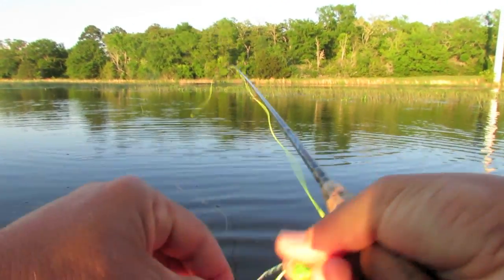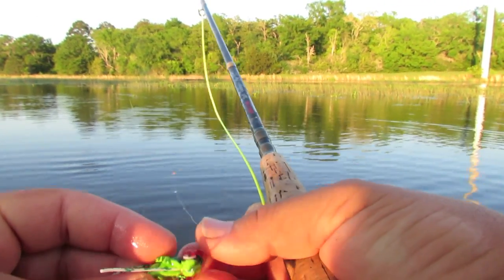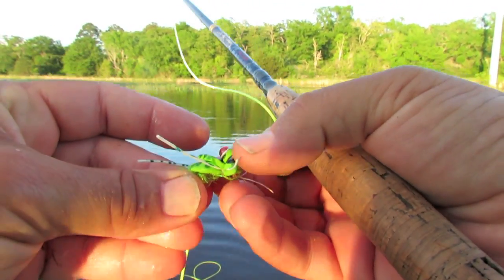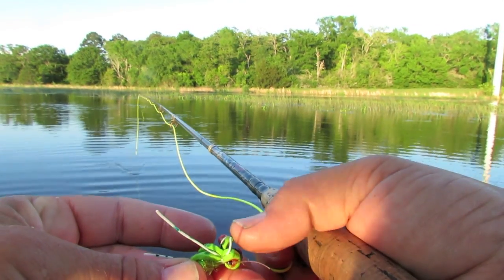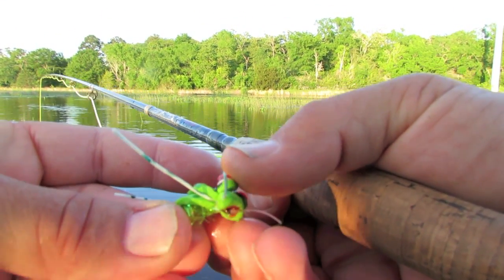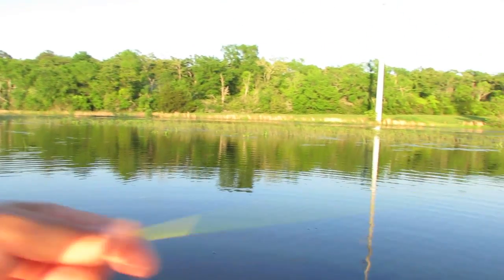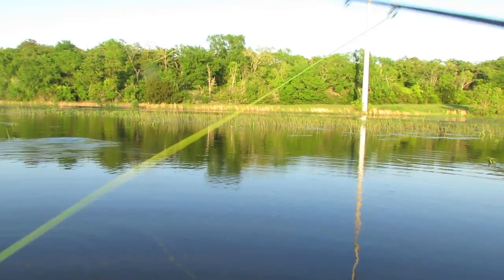Oh, hold on. Oh, almost pulled off one of the eyeballs. Oh, dang it. My eyeballs almost fell off. Oh, look, it's almost falling off. That's just foam with an eyeball on top of the foam. Well, it'll be a one-eyed frog pretty soon.